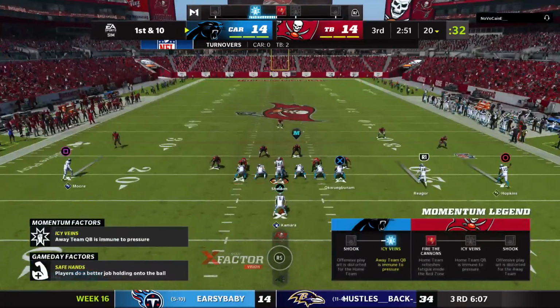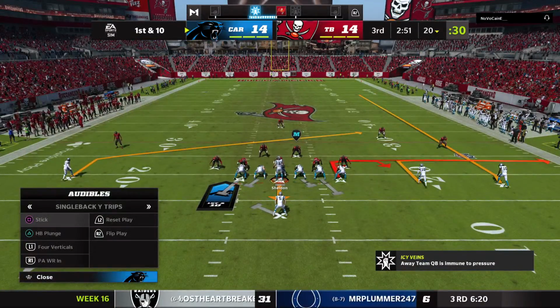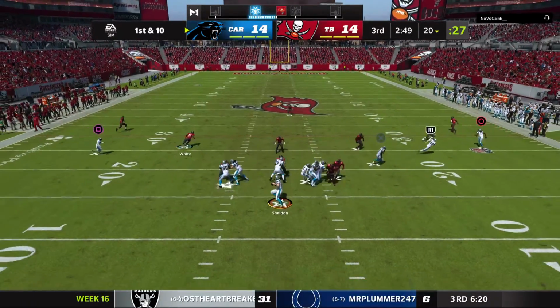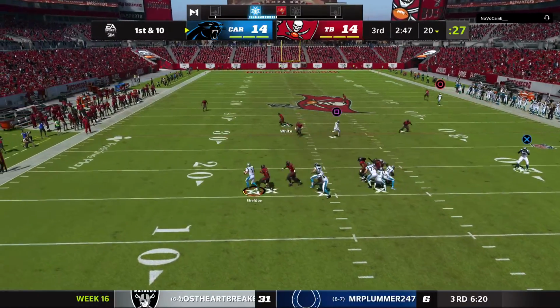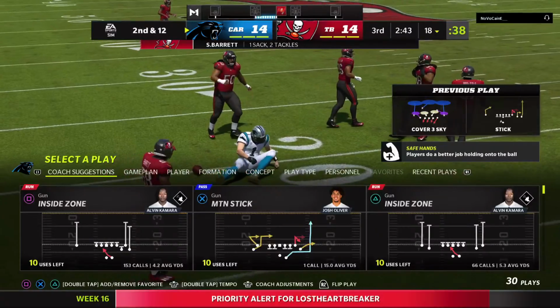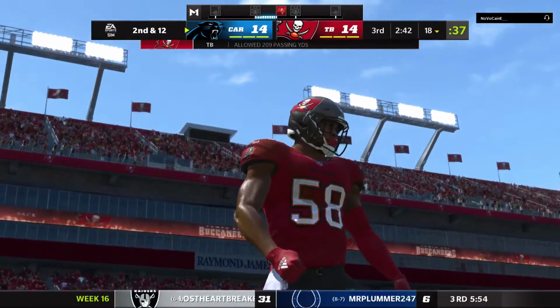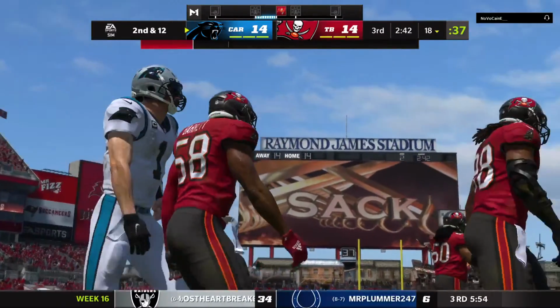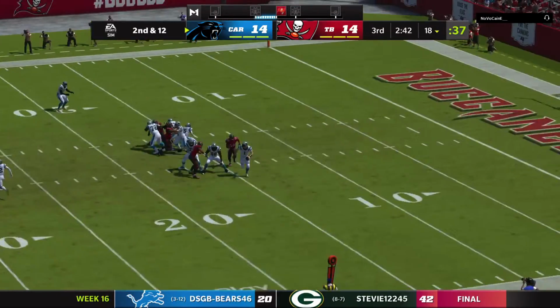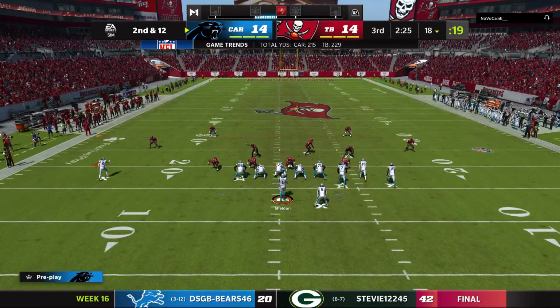The Panthers out there and ready to begin their next drive. They'll try and start this drive in the air. Being chased out, and he can't find anywhere to go with it, and he goes down. Shaquille Barrett in there to get him, and that is sack number 6 now for him on the year. Behind the chain, 2nd and 12.